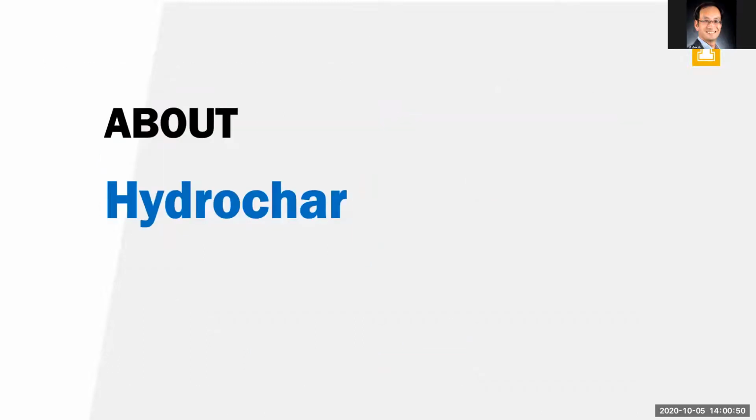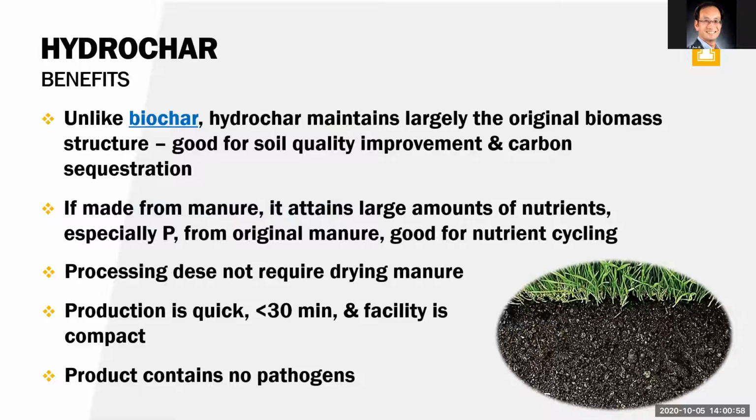Then what is hydrochar and how is hydrochar produced? Hydrochar is different from biochar. Biochar is produced through a process that some call a dry process. Hydrochar is produced through a different process called hydrothermal carbonization, meaning the carbonization takes place in a system that still contains a lot of water in it. So some call it a wet process. Hydrothermal carbonization is especially applicable with manure as a feedstock, and we don't need to dry the manure first. On the other side, if you use dry processes, you must dry the manure first.